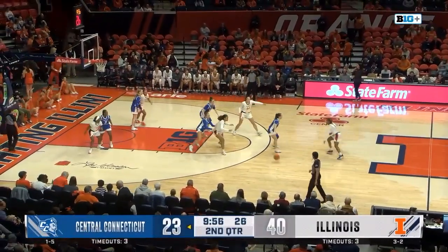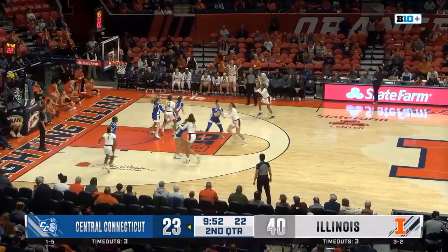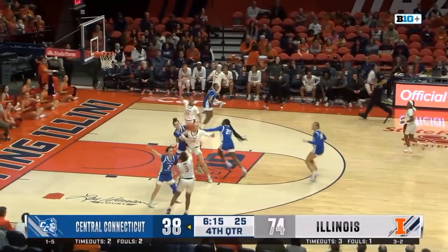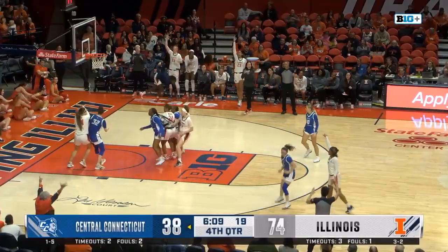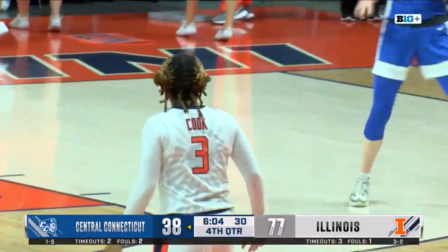The thing is, you can't shut down every player on a team. And Makira Cook looking to get going, and Cook knocks down the 3. And only that couple of turnovers. That most recent one, the slip in the lane, though, she was called for the travel. As Cook with the 3, double figures for Cook now with 10.